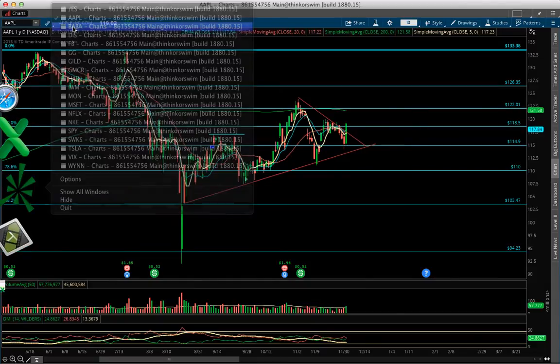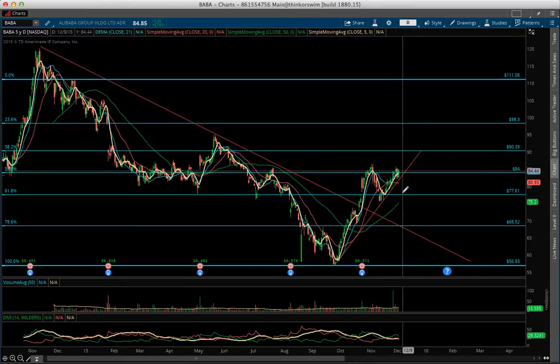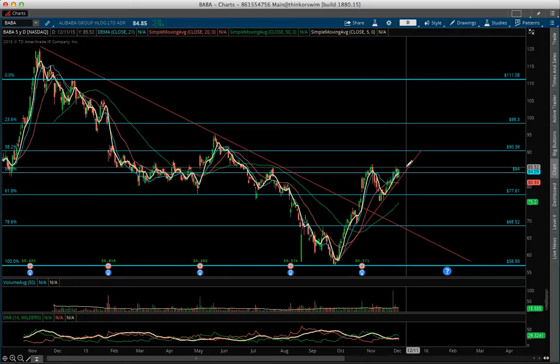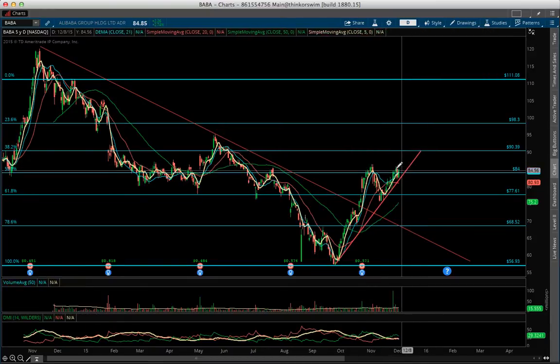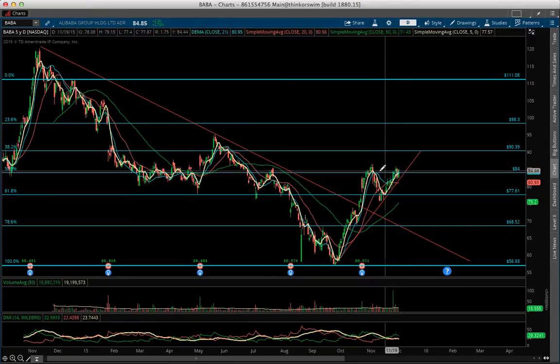Now let's talk about BABA. BABA is right here. We were long on BABA, but it broke down below the 84. But then Friday, you saw many stocks went up again, and it's up again about 84. So the level to watch here, I will not enter BABA until 86. If you break out 86, because you can see the double top right here, it's hard to enter long right here because it can break down again easily.